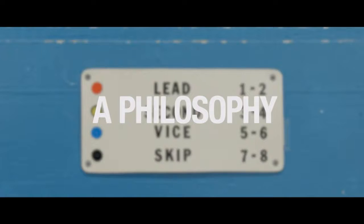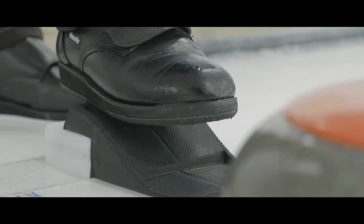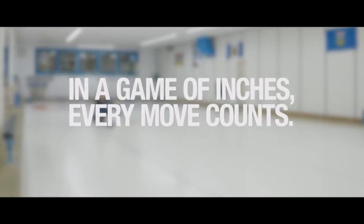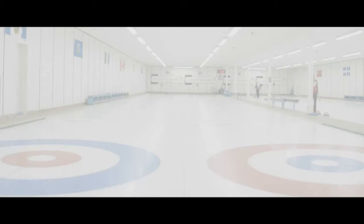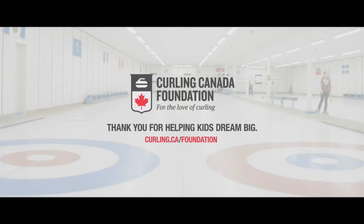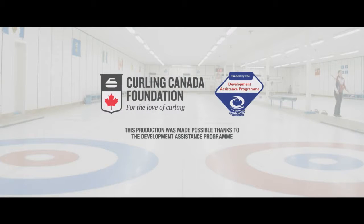A philosophy, a movement, a belief in self, in kindness, in good health, and in good fun. Supported by a passionate community steeped in tradition and united in pride. In a game of inches, every move counts. Are you ready to make yours? The support of the curling community makes it possible for thousands of kids across Canada to follow their dreams, on and off the ice. Thank you for giving generously.